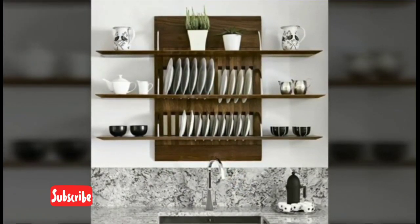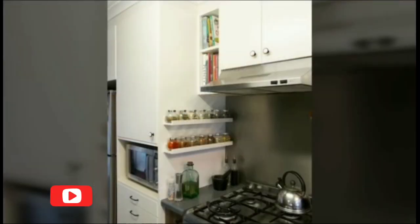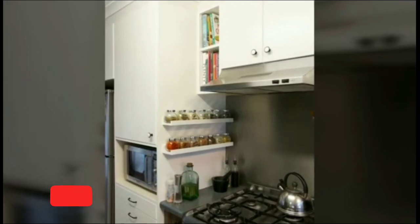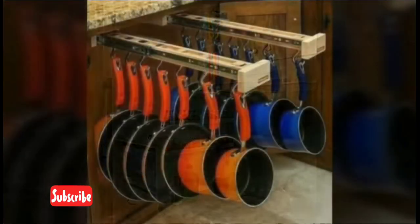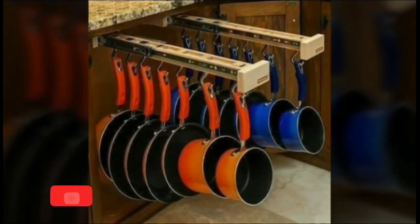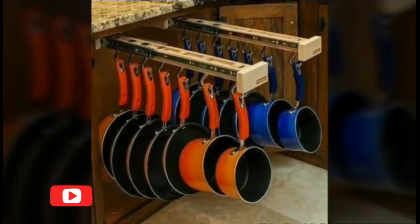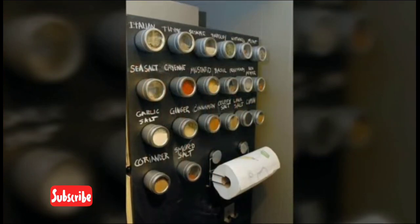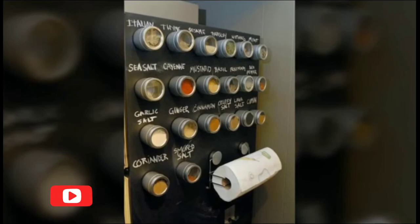Turn the top of your fridge into a pantry. We've seen the top of the fridge used to store all sorts of stuff. Sadly, it often looks messy or wasteful. But a curated selection of your most used pantry ingredients will look nice, and it'll make things easy to grab in a pinch.